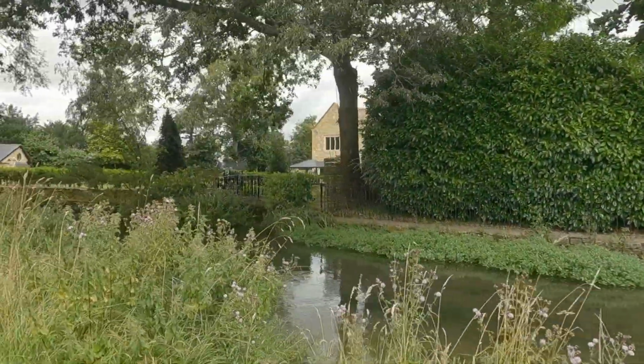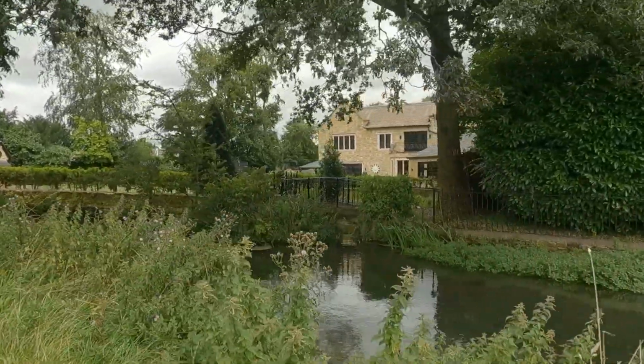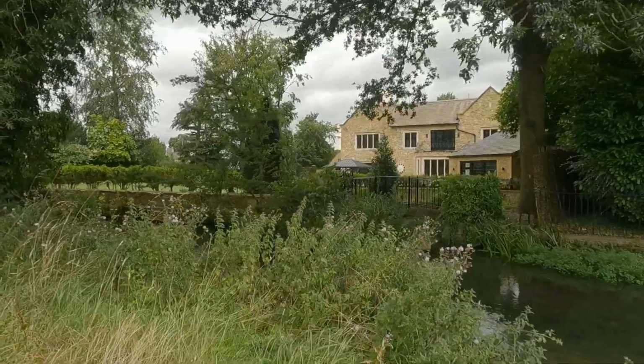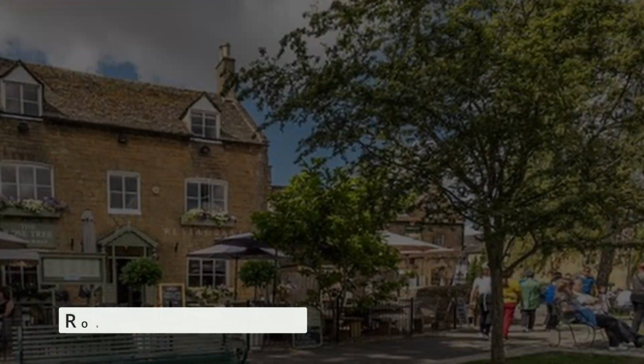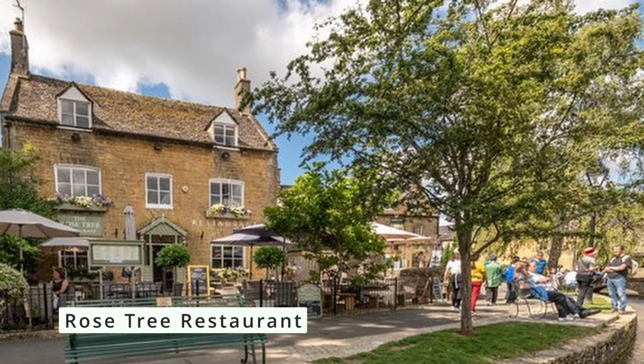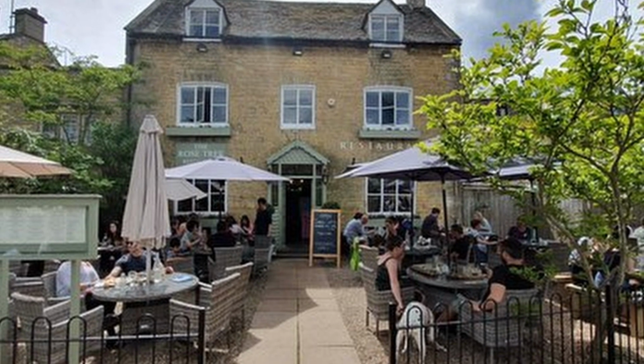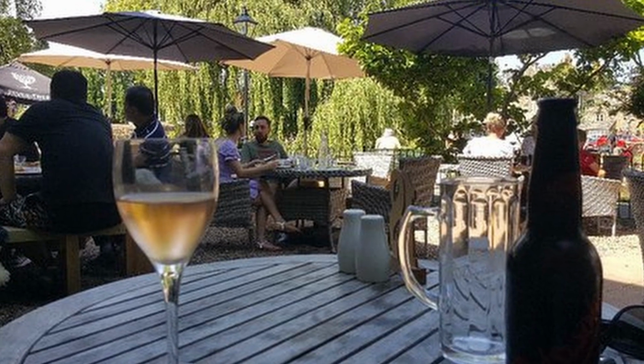After a morning full of activities, it's time for lunch, and you have lots of options to choose from. Bourton on the Water has a great range of places to eat for all budgets. We can start with the Rose Tree Restaurant, a popular choice if you want something more upscale. It is slightly more expensive, but has a great atmosphere and is perfect for a special occasion.